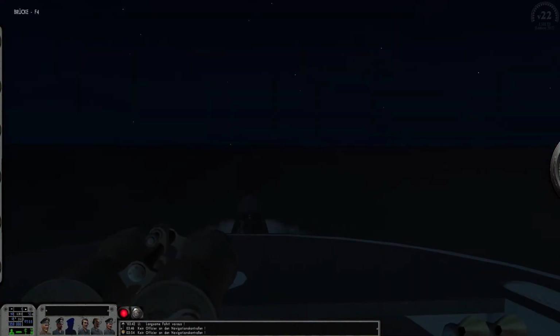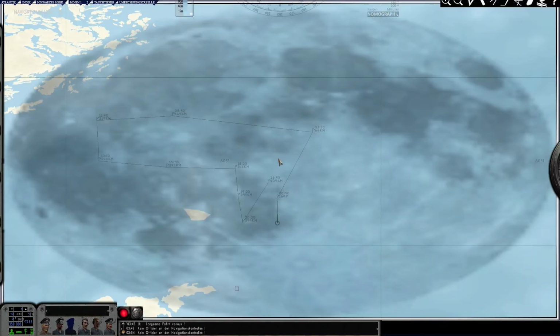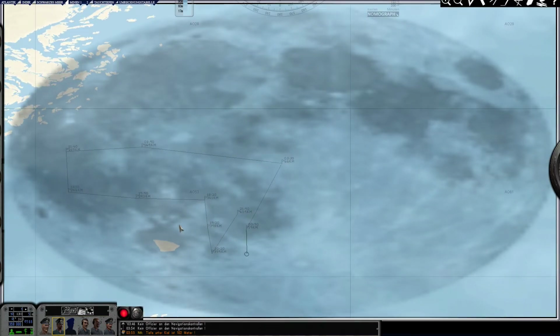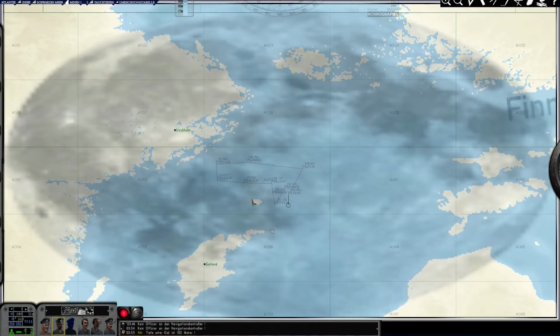Okay, this is it so far. Now let's see how deep we are. Jawohl, Herr Kaloin. Tiefe unter Kiel. Yeah, 102 meters. It's the Baltic Sea. It's not very deep.